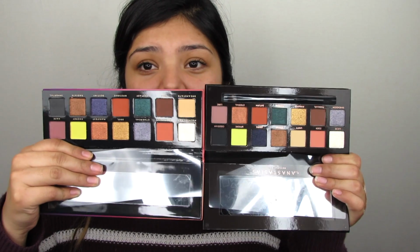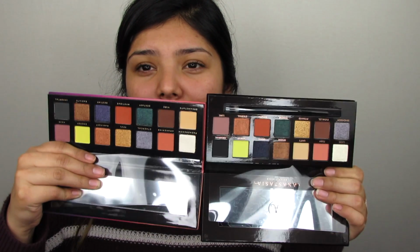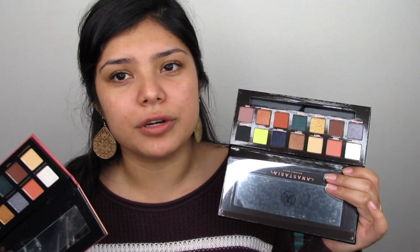And if we look at this one and this one, they look identical. Yes, they're scattered around differently, but for the most part, they have the exact same shades. I will be doing a review for you guys, so if you do not have money to pay $32, it was on sale whenever I got it. I got it for $32. Right now, I think the regular price is $42.